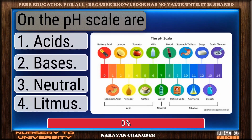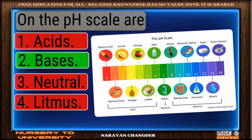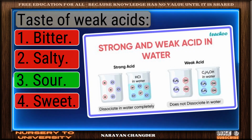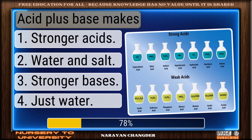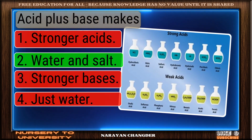On the pH scale are? Well done. Bases is the right choice. Taste of weak acids. Clear logic. Your choice sour is sound. Acid plus base makes? Nicely done. Water and salt is a solid answer.